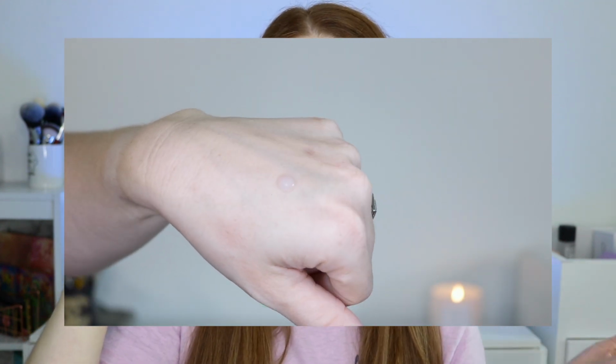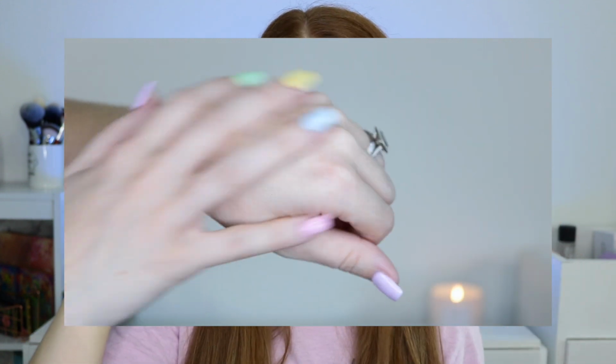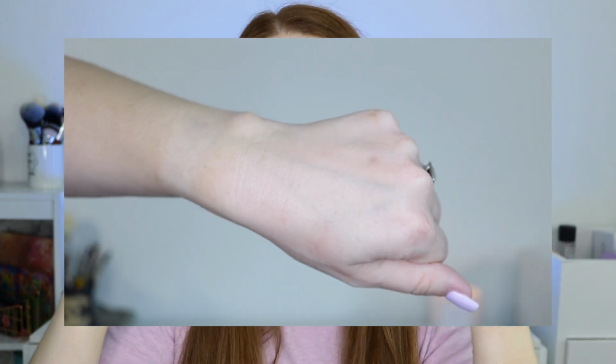I know my friend Heather Austin uses this as a skincare product. I use it as a primer. So I do my entire skincare, then I will take this and put it on top of the skin to get a glowy, luminous texture. However, I have dry skin.